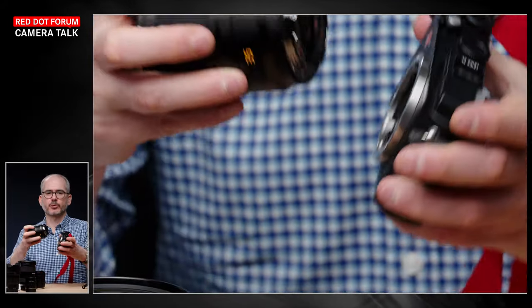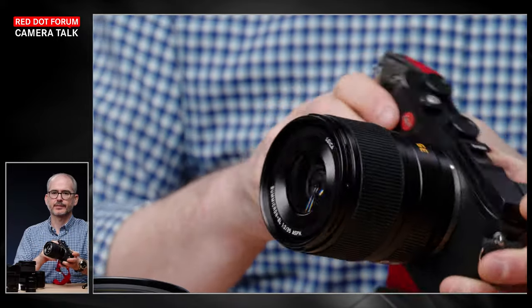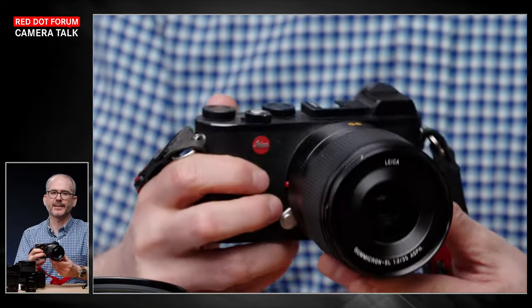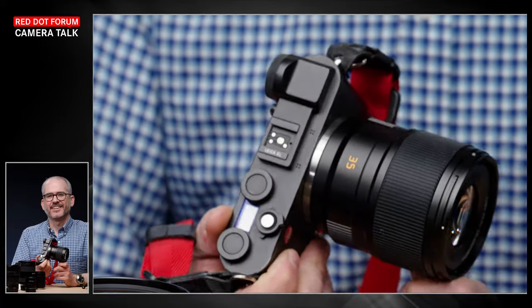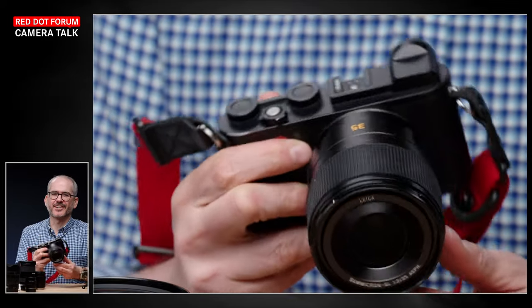So let me throw this on here as we were talking. This is my CL. The Summilux is 428 grams, so it actually is heavier. That's funny. Look at that. The Summicron is lighter, 25% lighter. This is a great CL lens.